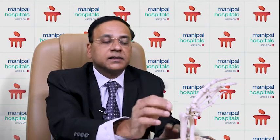Because once it goes into non-union, the only treatment for a scaphoid is surgery, where you fix the scaphoid with a special screw called a headless compression screw or a Herbert screw, and then aim at union. Because if it doesn't unite, it can cause trouble to the whole wrist. The whole wrist can go in for wrist arthritis, mid-carpal arthritis.